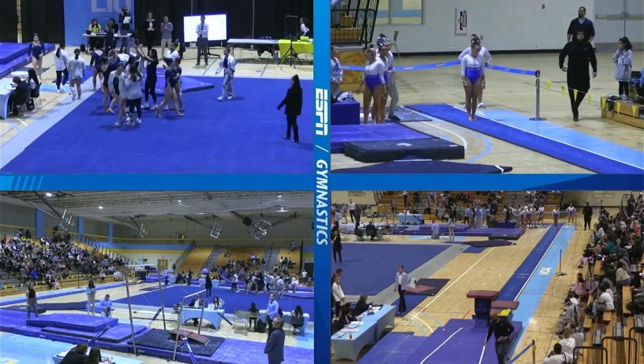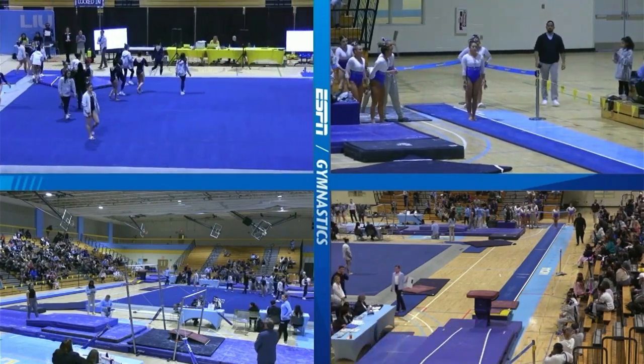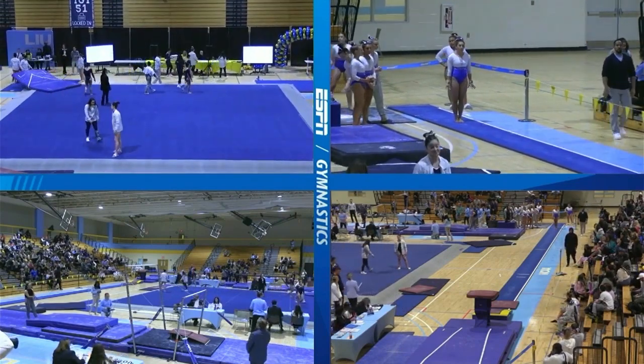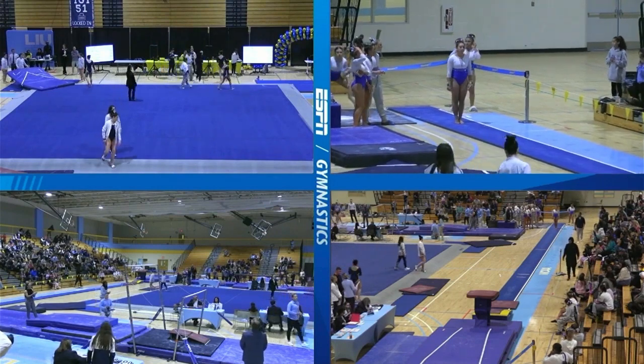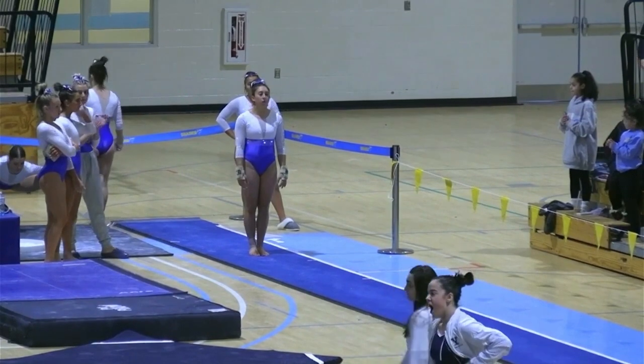Up next on bars for LIU will be the freshman Kate Parks. And on vault, we'll have Kylie City for Southern. Those two ladies will be getting things underway very shortly. And it looks like Kylie is actually preparing to vault.